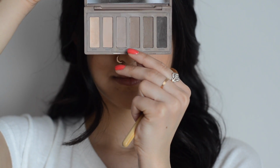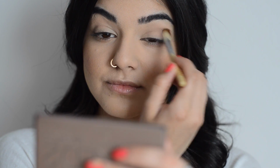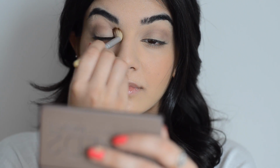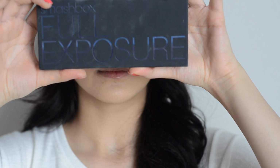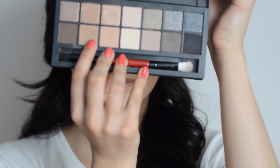Taking my Naked Basics 2 palette, I'm just going to take the color Cover. It's like a really reddish brown, and I'm going to use that with a fluffy brush as our transition shade. Now I'm going to switch over to the Smashbox Full Exposure palette, and I'm going to take this muted brown as our base for our eyelids.